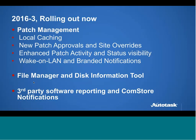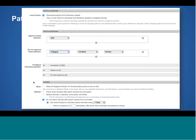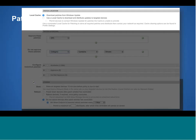So let's dive into this a bit deeper. And the best place to start is the patch policy. This is significantly enhanced. It looks familiar for most of our customers, but you'll also see a lot of new different things here. Let me highlight a few. So the first bit here is the local caching. Local caching didn't exist for patches in the past, and now, based on a policy, you can enable it.